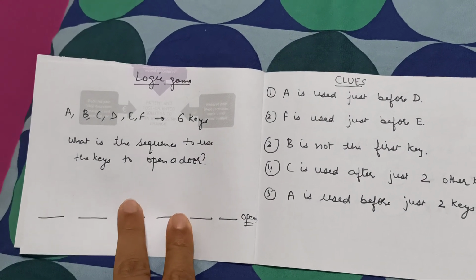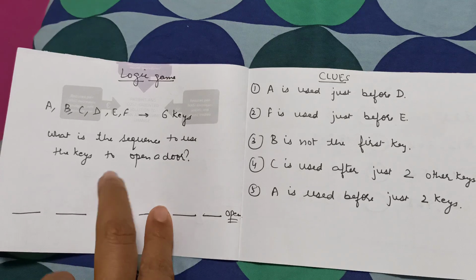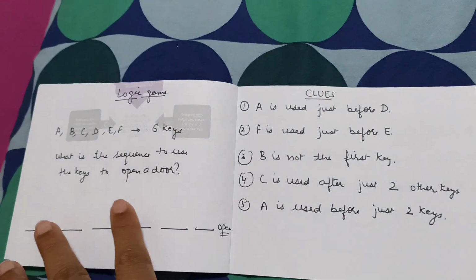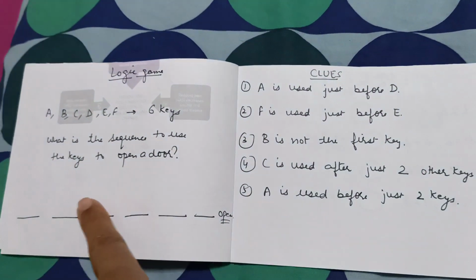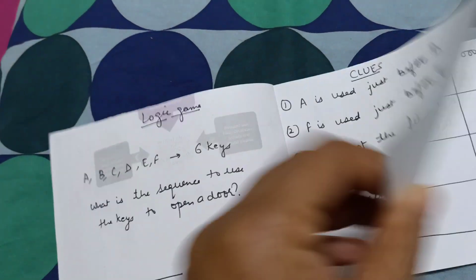And then A is used just before D, so D is fixed. So if you work it out, you'll get the logic. She has to work it out and put the keys in order here, so that the keys can be used to open the door. That's a logic game for her.